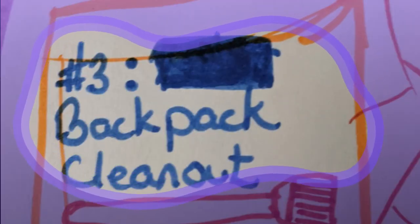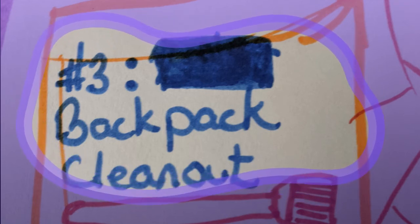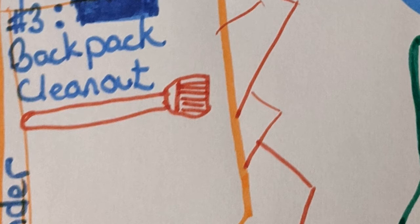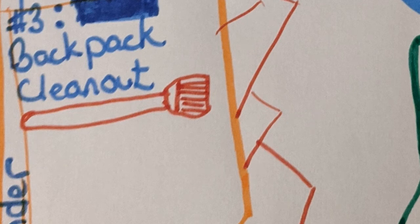Step 3. The Great Binder Backpack Clean Out. This is when you sort through your binders and backpack to search for any small children that may be hiding among all of the stuff in your backpack and binders. The goal? Don't have any loose papers and nothing unnecessary in your backpack. A more detailed explanation of this topic is in another video.